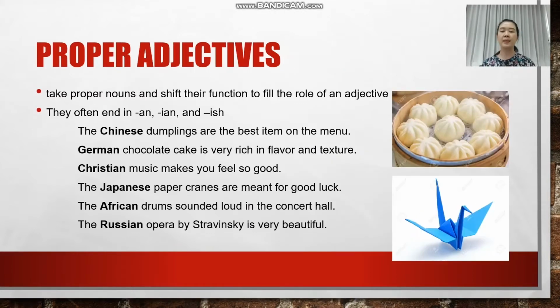Next is the proper adjectives. Have you heard about the word proper before? Yes? No? Actually, we have discussed the word proper before when we talked about the noun. That is the proper noun. For the proper noun, we are talking about something which is very specific, right? Like your name, the name of the river, the name of the mountain, the name of the month, the name of the country, for example.